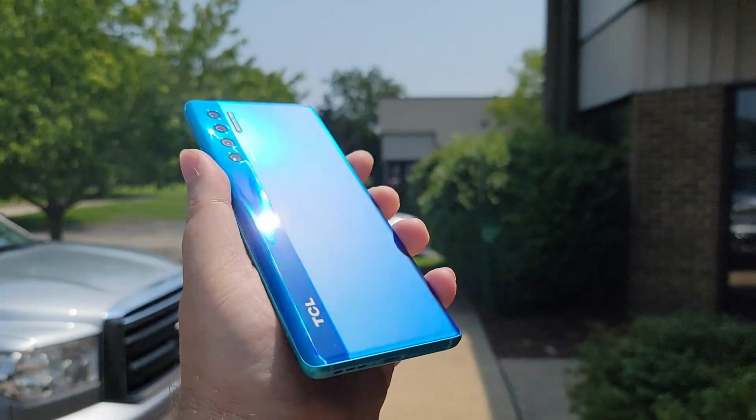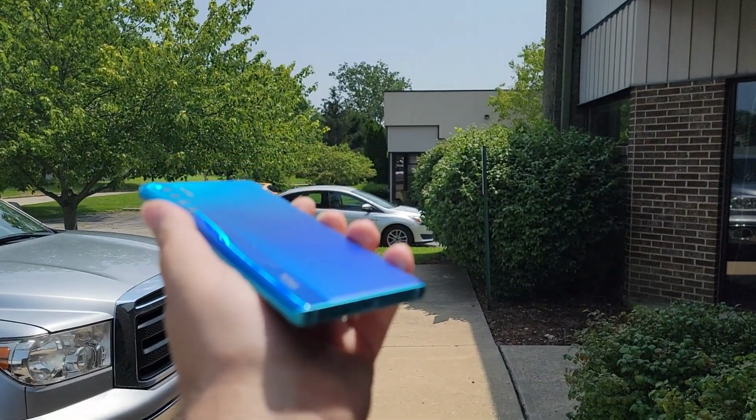You get 6GB of RAM, like I said. It's LPDDR4 RAM as well, so it's pretty quick. You do get 256GB of internal storage, which is really nice for a device like this. At this price range, that's a lot of storage. And on top of that, you do get SD card usage. So if 256GB isn't enough for you, throw yourself an SD card in there. You've got plenty of storage.